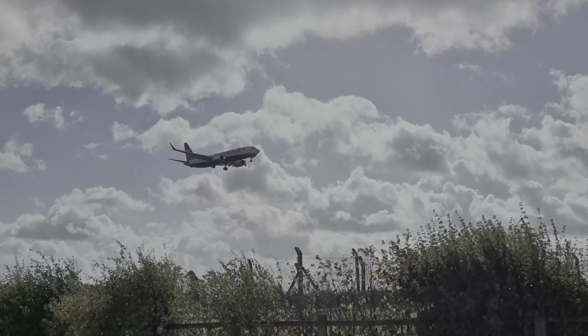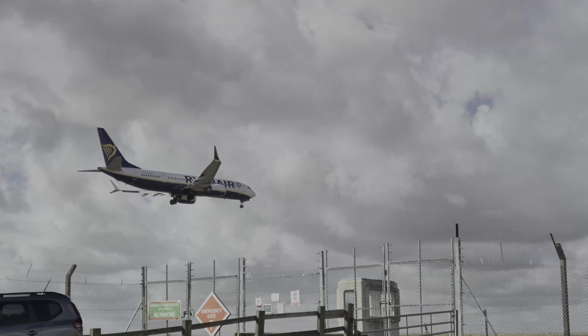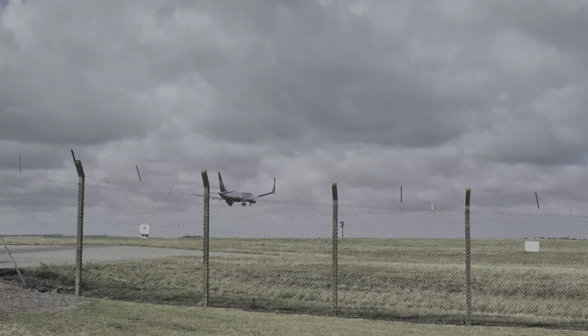This is the East Midlands Airport picnic and viewpoint area, where I got to spend the day doing some plane watching for free. That's right, a spot directly next to the runway with no parking fees and no entry fees. Come with me as I show you this cool spot for some plane spotting.